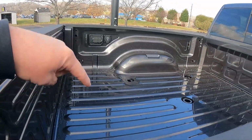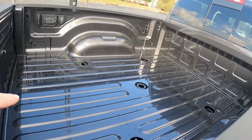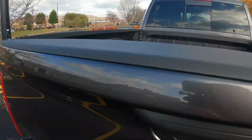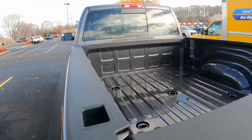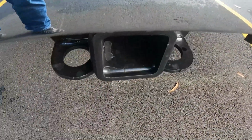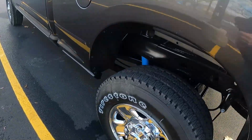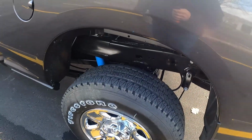And I did not put the plugs in. Neither did they, which they should have done. They're under the seat to plug the bed. So this one came with that. It has the two, those are 2.5 inch, not 2 inch, so it comes with a sleeve right here.